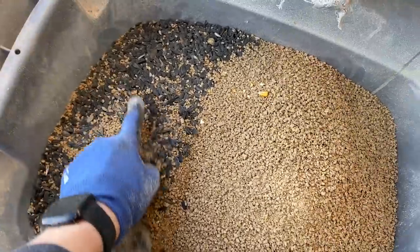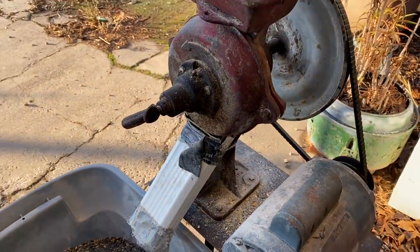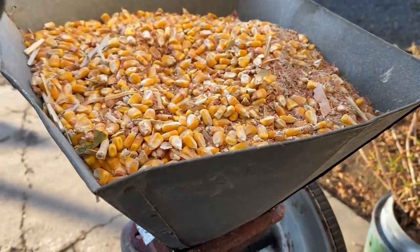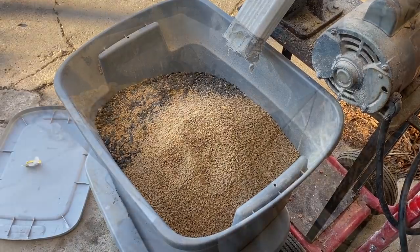So we got our sunflower seed, our chicken feed, and then here's my old school grinder, and there's the corn. Just saved it out of our corn harvester. Chicken trail mix.